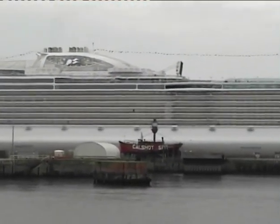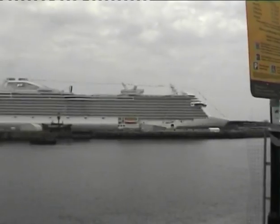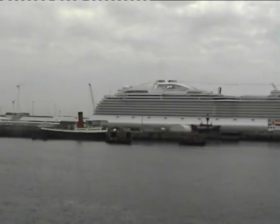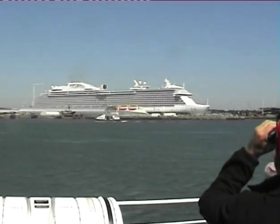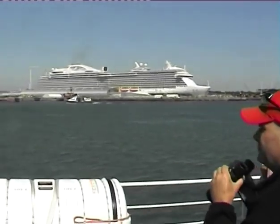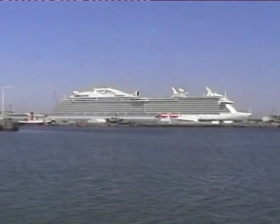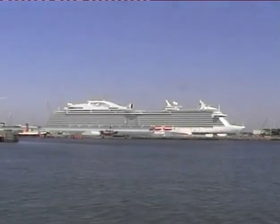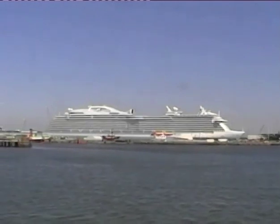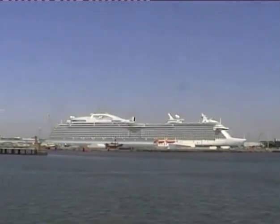Royal Princess is owned by Carnival PLC and operated by Princess Cruises. She was built by Fincantieri in Monfalcone, Italy. Royal Princess has a capacity to carry 3,600 passengers. The ship sailed on the following day for a 2-day cruise to Guernsey.